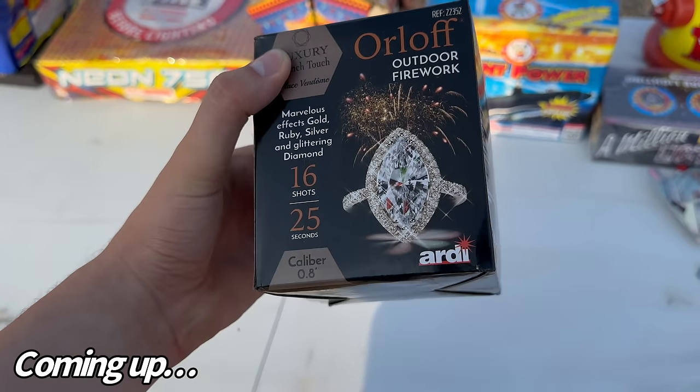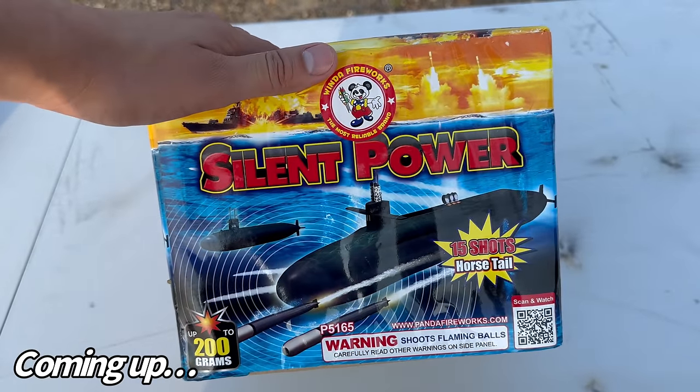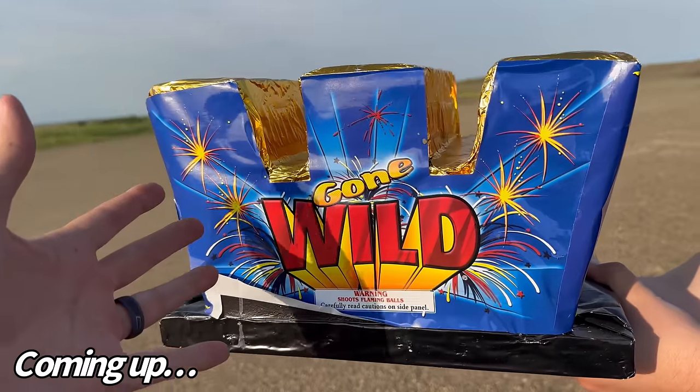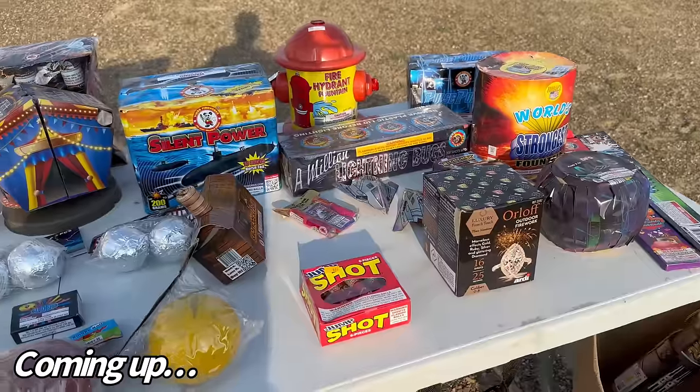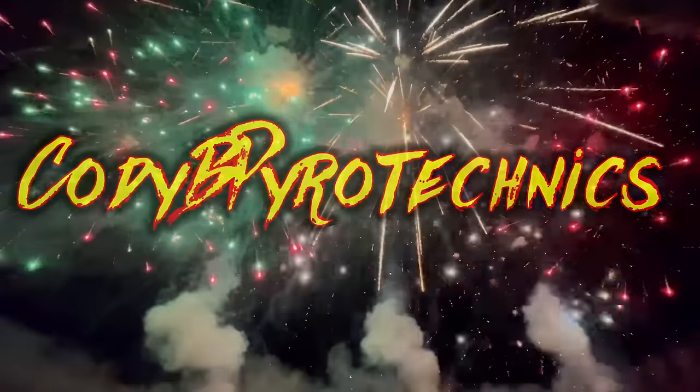I'm pretty sure this was not made for America. What if I told you that this 500 gram cake firework doesn't make a single noise? What the heck is this thing gonna do? It spins. And we are just gonna have the time of our lives lighting these things off.